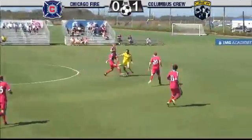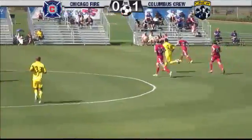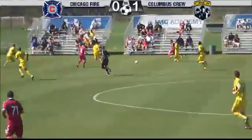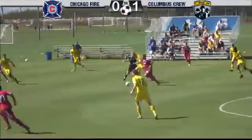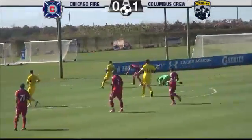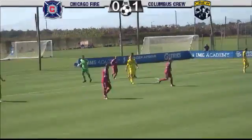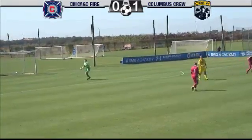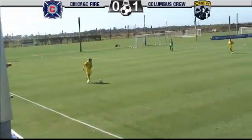Miram. Good run there by Miram. Well done by Higuain to find him. Chris Rolfe has space, plays it through. Limper, Lampson there. Lampson first to the ball. Crew homegrown. Similar situation as the first goal here. Lampson does well to get it before Limper could put a touch to it. 27 minutes into the books.